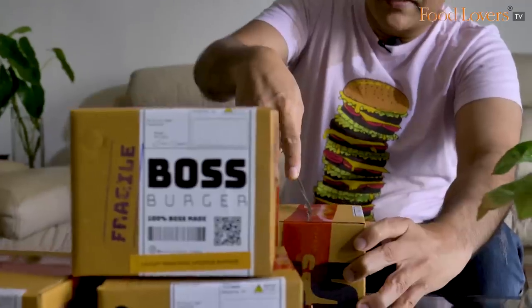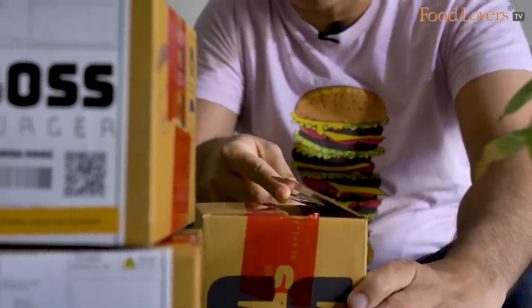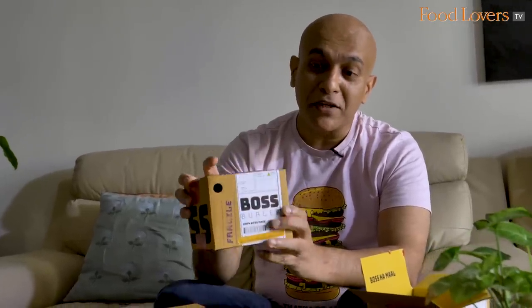Well, our burger's here, and the burger boxes loudly proclaim the brand Boss Burger. I must say, I'm very impressed with the packaging of the burger. Typically when you're ordering a burger that's layered ingredient by ingredient, topping by topping, the one thing you're always nervous about with a takeaway is you don't know the condition of the burger when it reaches you.